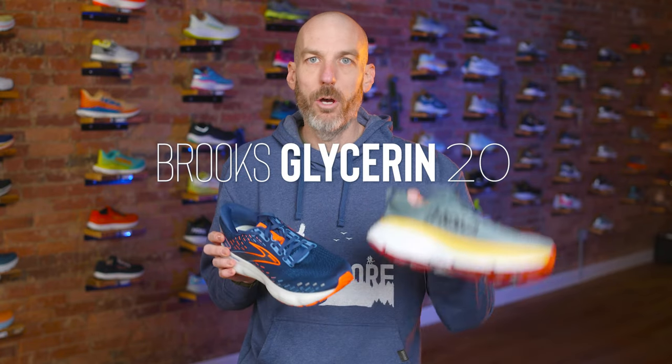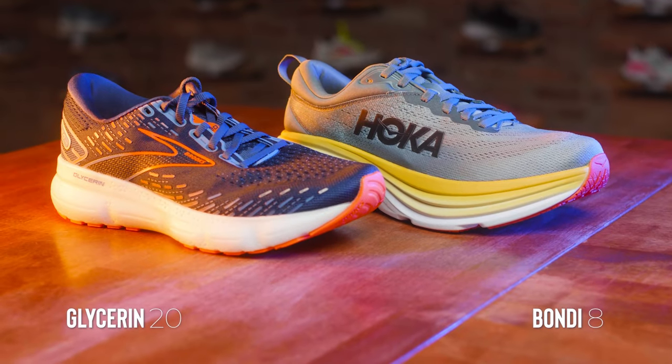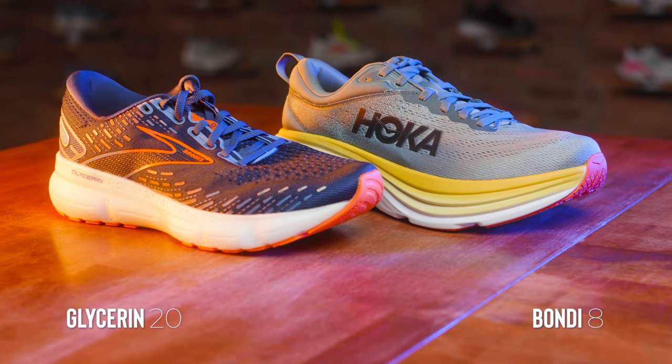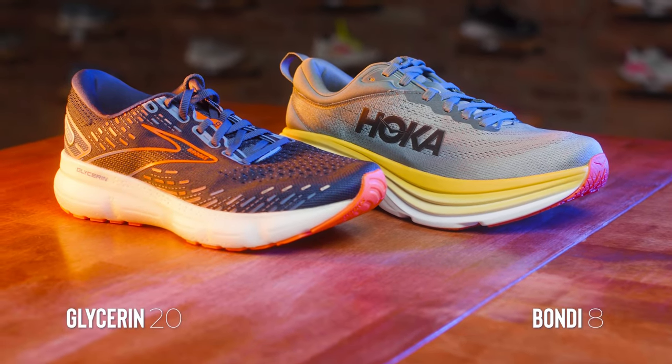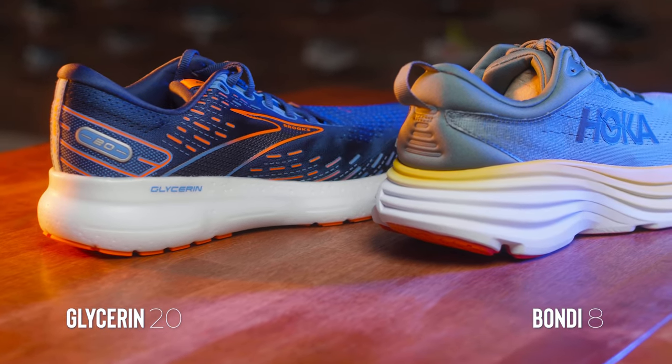They're also the most cushioned models from each of the corresponding brands. We have the Brooks Glycerin and the Hoka Bondi 8. Yes, I know I called it Bondi. Yes, I know it's supposed to be Bondi, but I live and die with calling it the Bondi. You can tell that these guys both have taller stack heights. They're more cushioned, they're more plush. Just like we talked about with the Clifton and the Ghost, these shoes offer no support.